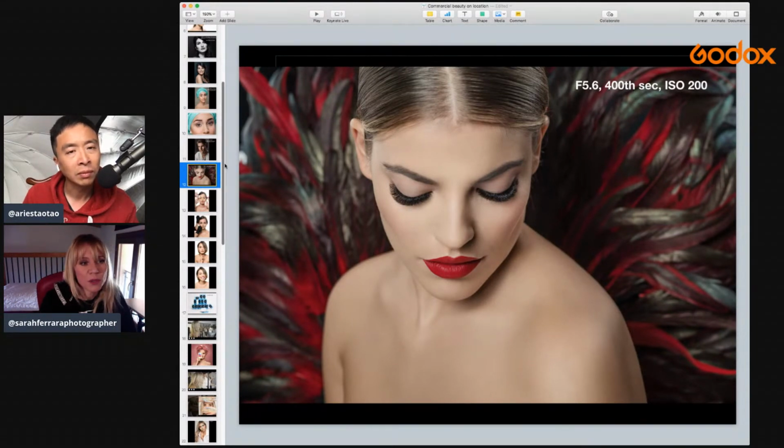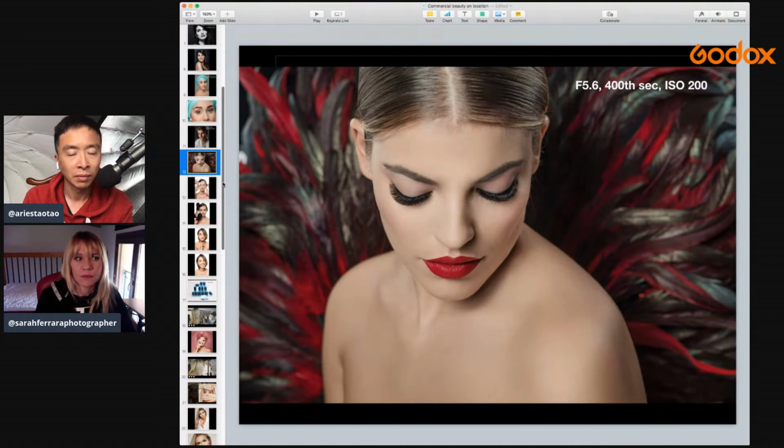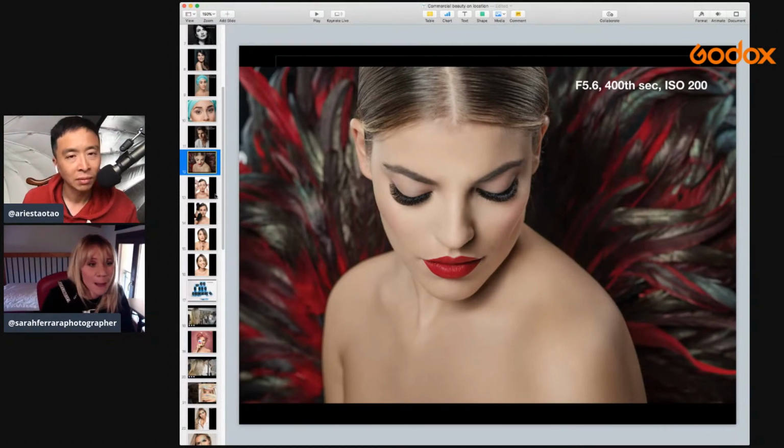So I pulled up the ones that the client wanted and that the client used. All of this work is very much on client instruction, client direction. I'm sure you've noticed that my own personal work is very different, but you need to be able to know what to give the client and what they want.